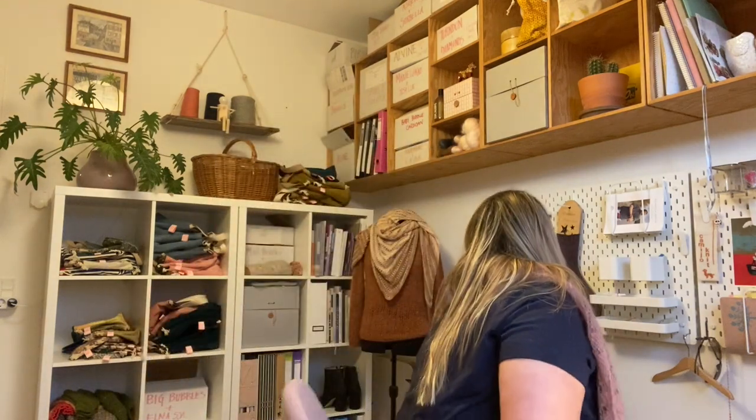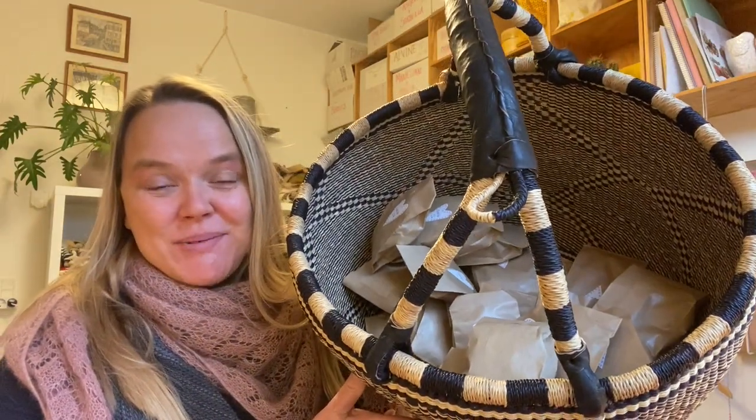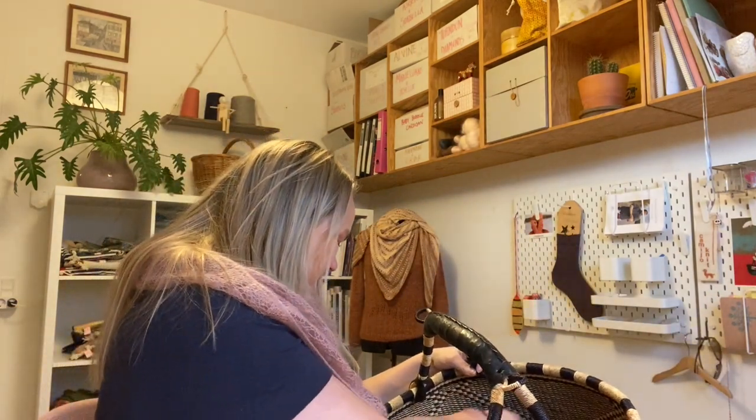So now it's time for the advent calendar from Petra, whose company name is Fru Valbo. I have the basket here, and let me find skein number 4. Today that didn't take so long. Sometimes it takes a long time. Let's open number 4.